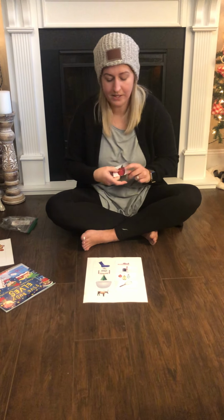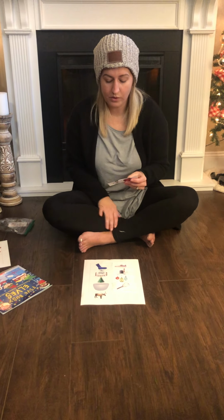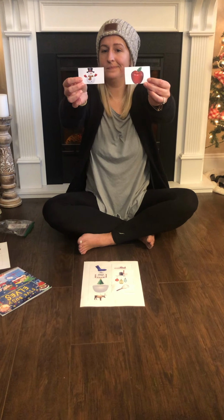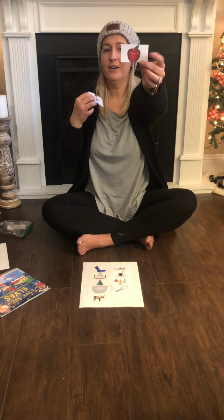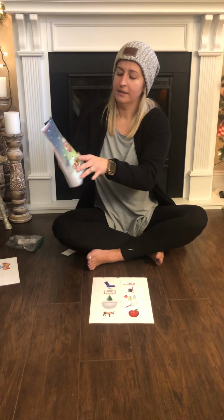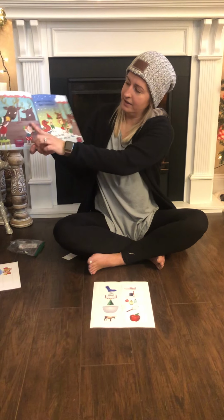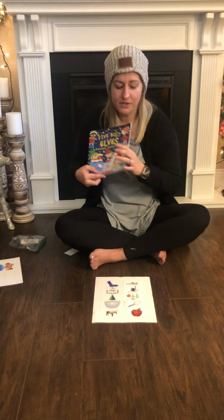Our last picture is the reindeer. Which one goes with a reindeer? The snowman or an apple? I'll give you a hint. It's something that the reindeer eats. What would the reindeer eat? You're right, an apple. It goes with an apple. The reindeer eat the apple just like in the story. Let's find the page. There it is, look. He is feeding, or she is feeding, the apple to the reindeer. Those 2 things go together.